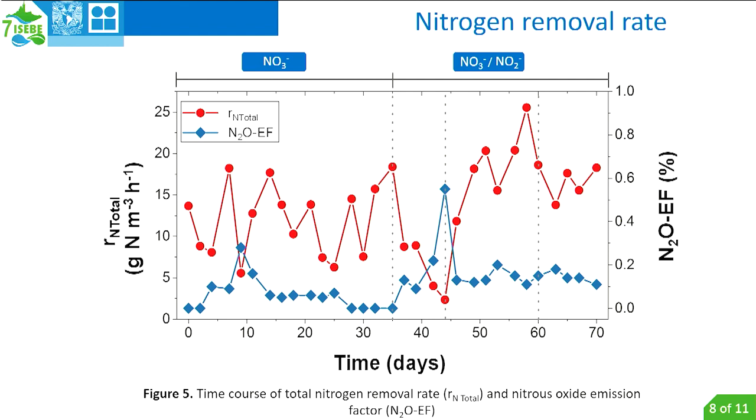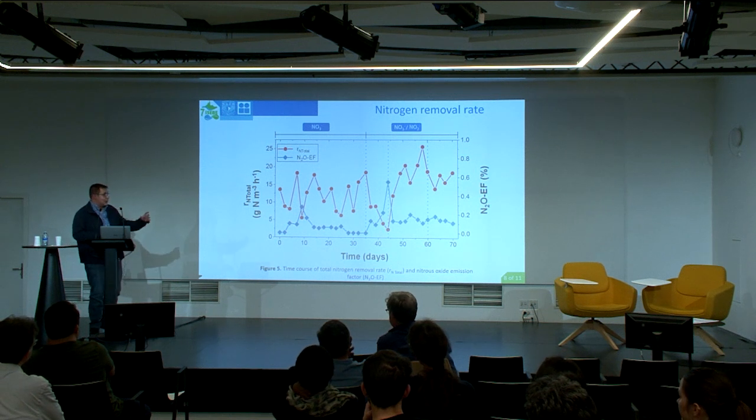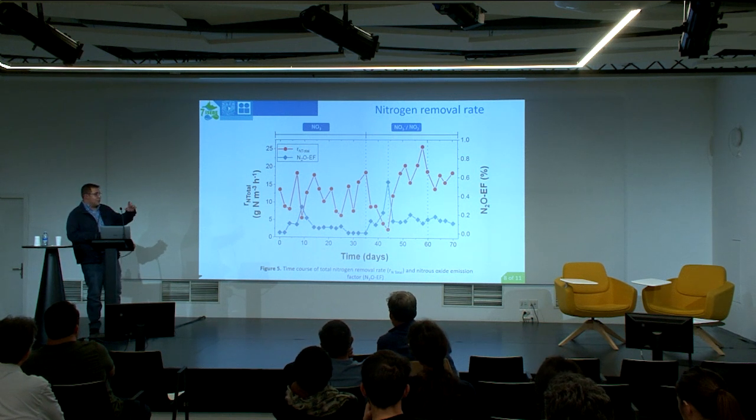In this case, we also measured another key parameter, which was the nitrous oxide emission factor, which basically indicates what percentage of the nitrogen removed was used by the microorganisms to produce this compound. This is very important because nitrous oxide is also a greenhouse gas, and its production and accumulation is not desirable in this kind of processes. But fortunately, the percentage of the nitrogen that was transformed into this compound was always below 1% during all the experimentation.